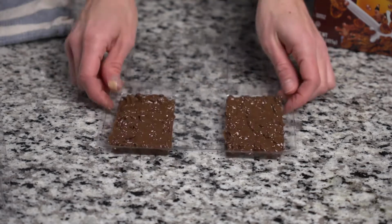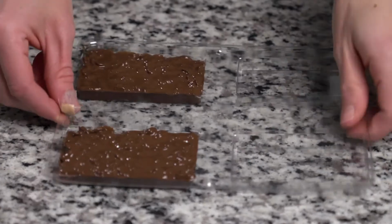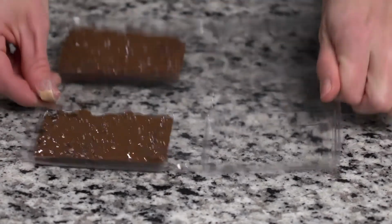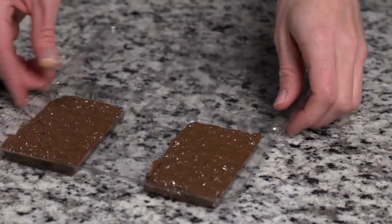Fill it in all the way to the edges. Waste nothing, because it's gonna be delicious. Then, the fun part, tap it on your countertop. This helps to fill the mold all the way, and it also helps to get those air bubbles out. And we're gonna pop it in the freezer.